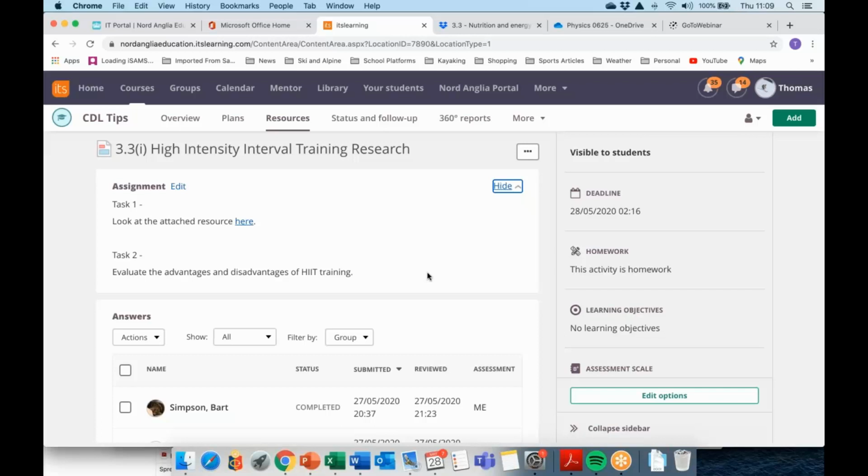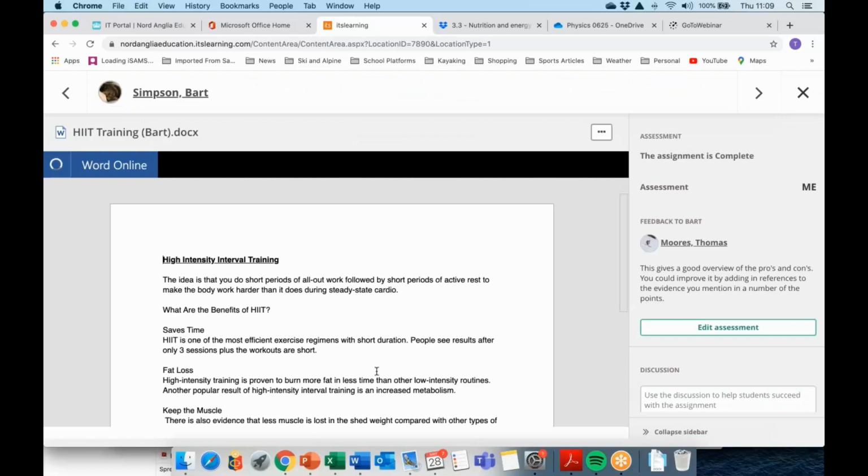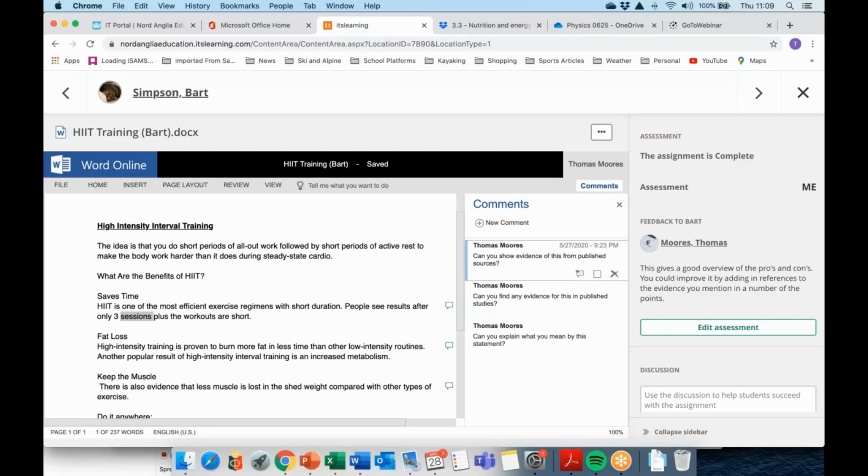If we look at what Bart has submitted, we can see that he has chosen to submit a Word document. And one of the advantages of this, I found, is that actually I can make comments directly into the online version of Word. So I can write comments referring to specific parts of his document. I can then, on the right here, give him general feedback. So I can use the school's assessment scale.